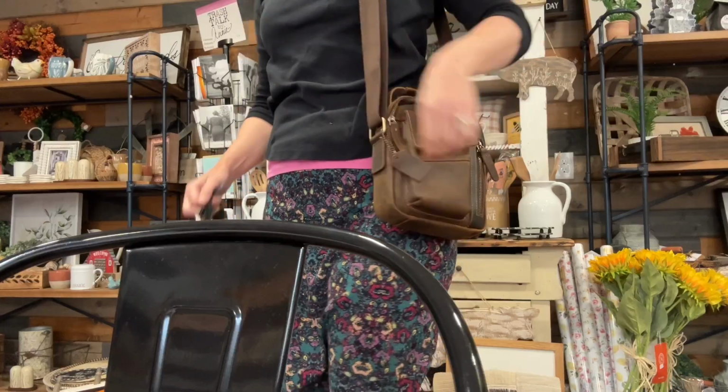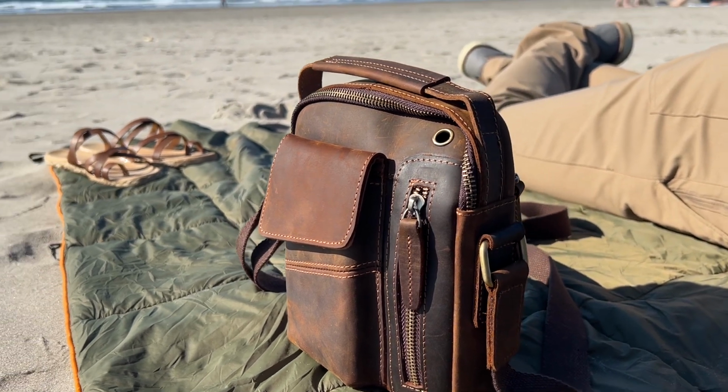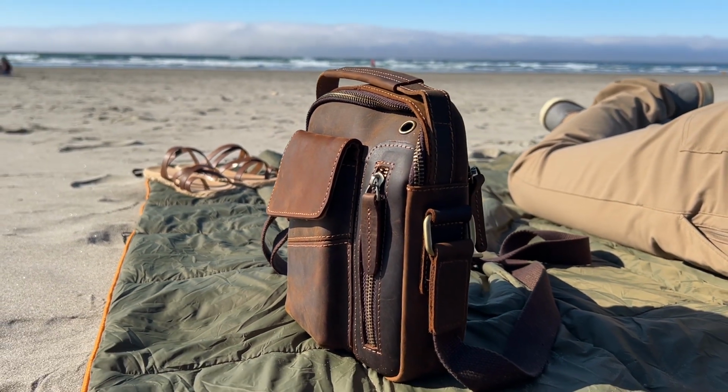I am in love with how gorgeous this little messenger bag is from IVESIGN. First off, the quality of the leather is absolutely evident.